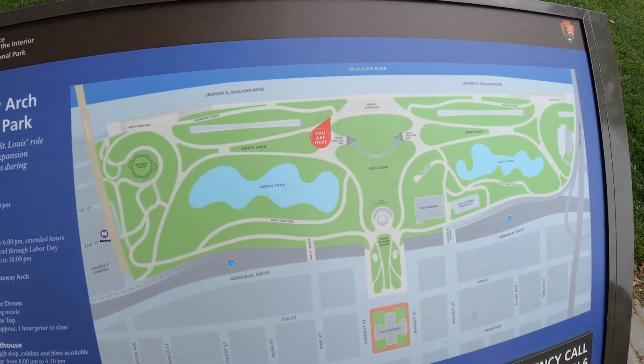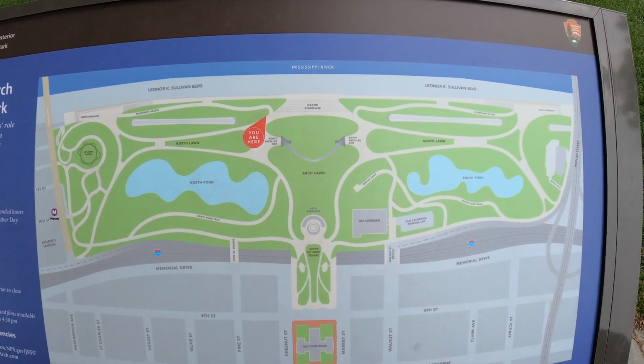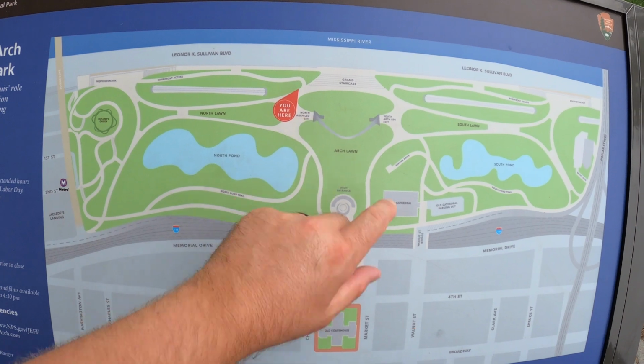In case you're wondering where everything is in this national park, here is the map. And obviously, this is the arch.